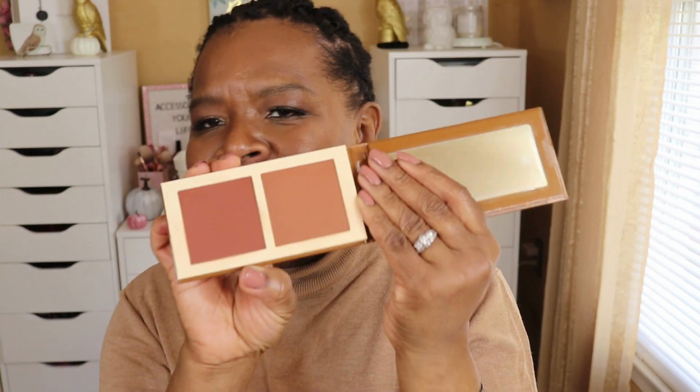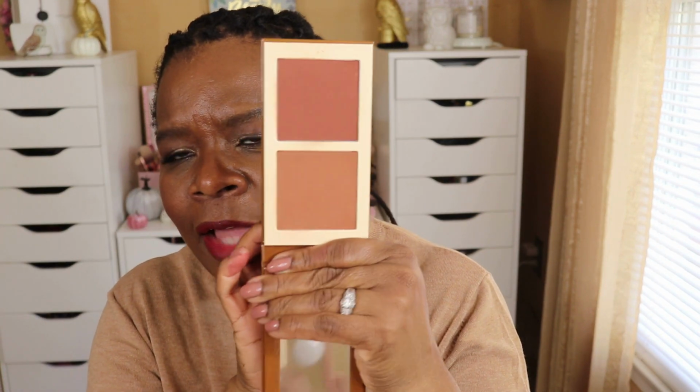I picked 2 bronzers. I think I did. Where's the other one? Oh, here it is. I did. First, Juvia's Place here. This is the bronze palette in dark. One thing I've learned about bronzers, which I don't know if I knew this before or not, is that bronzers are more red, so that's what you get here. But this one isn't all that red. It's still a little red, but it's more brown.